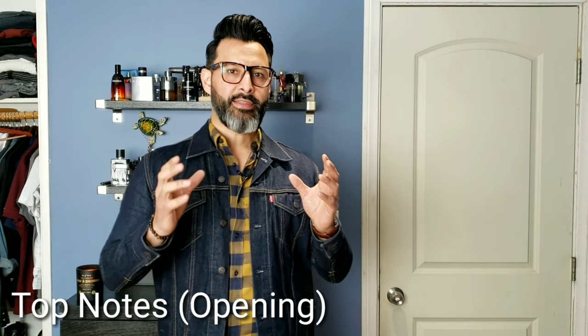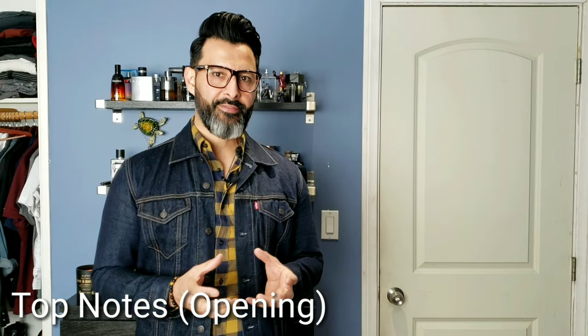The next term is top notes. Top notes is the initial ingredients in that fragrance that you smell when you first spray it. It's also known as the opening. Usually this is a very, very nice smell. I mean, that's what the manufacturers want because you smell it, you want to get that initial reaction, if you enjoy it or you don't enjoy it. But it's important to know that that initial smell most likely isn't going to last throughout the entire life of that scent being on you or on your person.